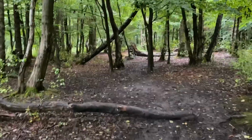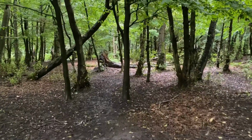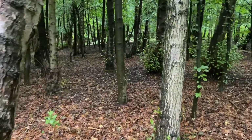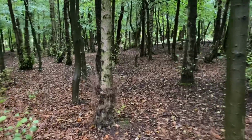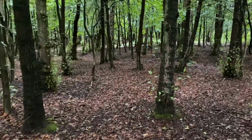I actually really like the woodland and fields on Clifton Moss. Even though the motorway's not that far away, the trails here are noticeably less busy than similar paths nearer to Wardley or Walkden. And if you watched some of my previous videos, you'll know I really like the enchanted woodland look.